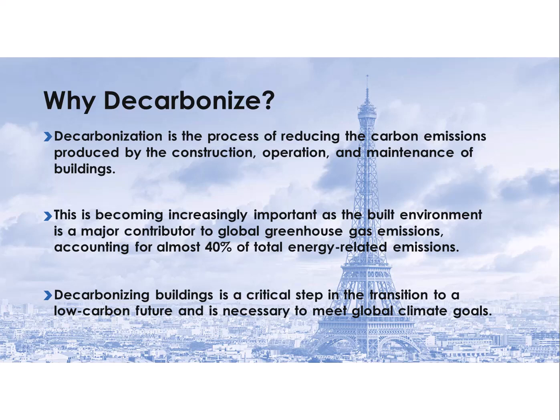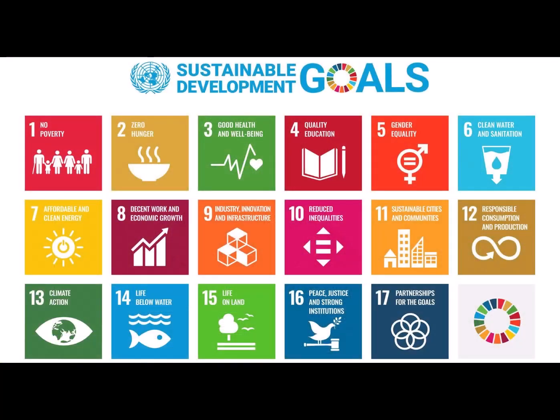And the built environment generates an estimated 40% of annual global CO2 emissions. Decarbonizing our built environment is really a critical step to achieving our climate goals. The Sustainable Development Goals, or SDGs, emerged from rigorous research into global conditions and trends and really provide a blueprint to achieve a better, more sustainable future for all. And the 17 goals are all interconnected. In order to leave no one behind, it's really critical that we achieve all of these goals by 2030.